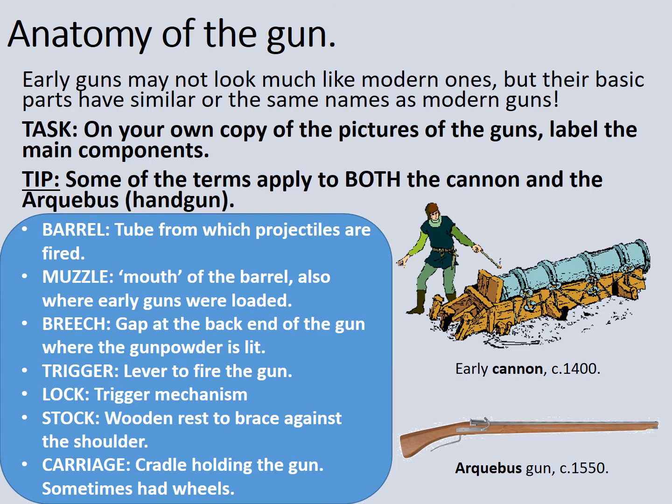The barrel, the tube from which projectiles are fired, is on both of these weapons. Notice that it is much larger on the cannon and therefore it fired a much larger projectile. Then we have the muzzle. This is also on both guns. This is the mouth of the barrel, also where the early guns were loaded.